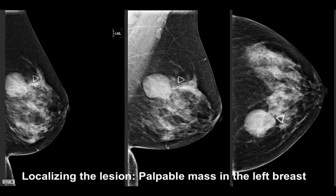So for example, this mass is located in the left breast at 9 o'clock at posterior depth. The radiologist can further clarify the position of the finding by thinking of the breast as a clock face and estimating the hour to indicate just how lateral or medial the mass is.